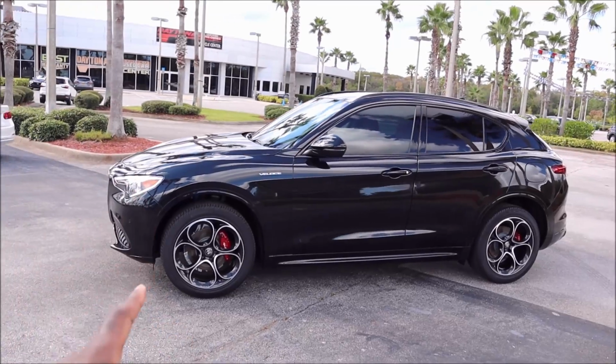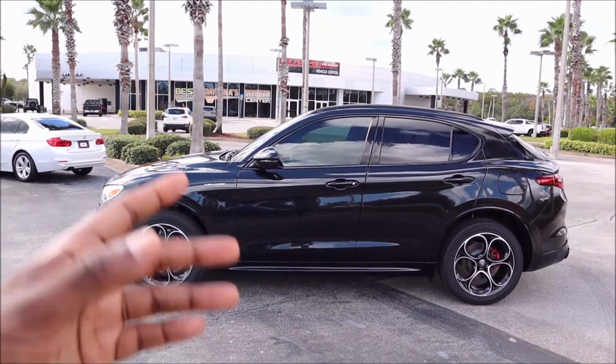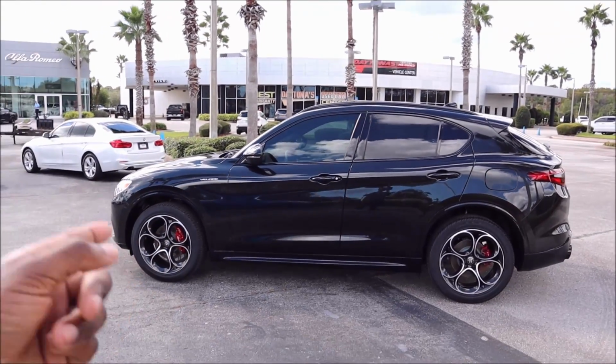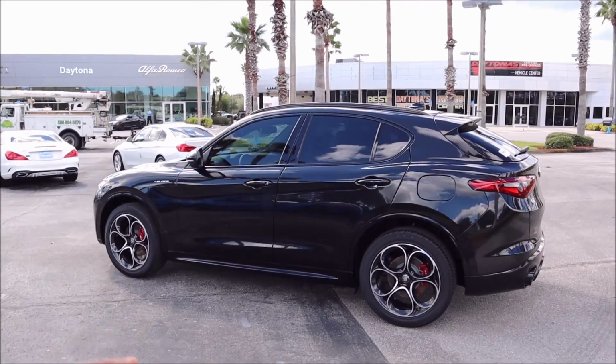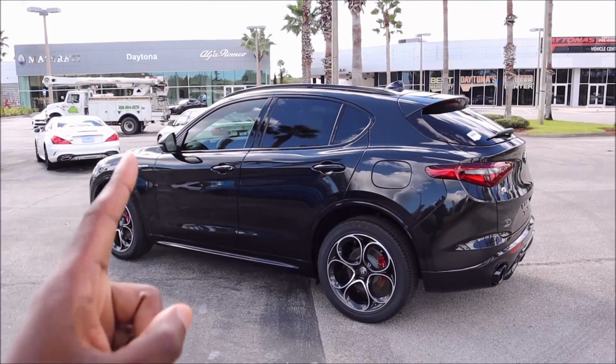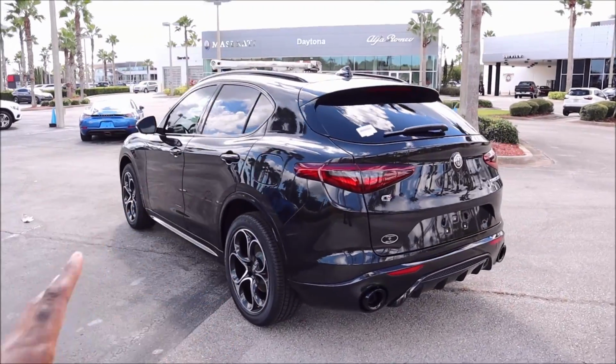Also, the paddle shifters don't come on the TI models at all. You can't even option them, all right? So standard, the Sprint gets them, and the Veloce gets the paddle shifters, the column-mounted paddle shifters, but the TI, no longer in sight. And the contrasted stitching on the door cards and matching interior is no longer a thing for 2022.